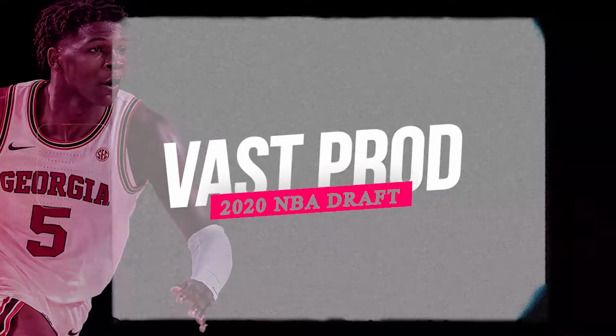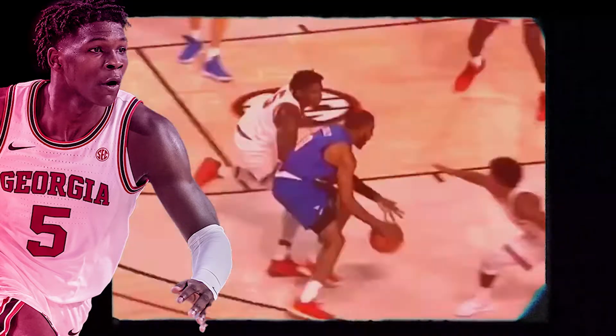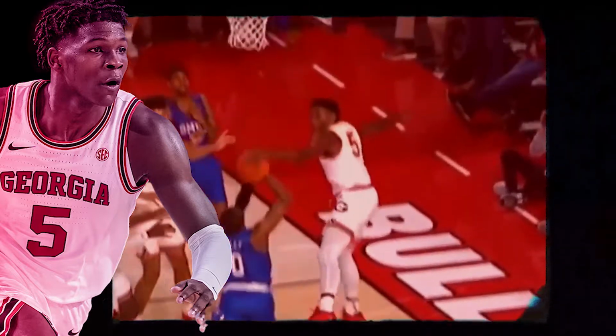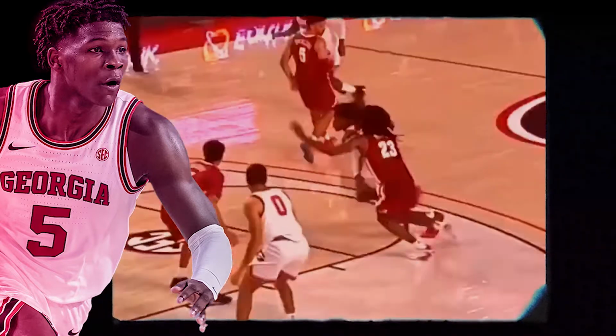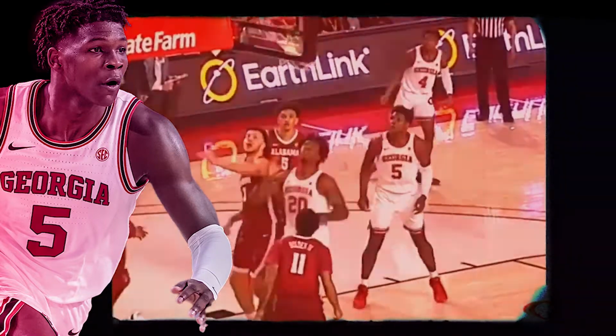Number 3, we have Anthony Edwards. This man is a bruising scorer who can create space with his dribble and make tough shots from all over the court. But his decision making leaves much to be desired, man. Looks like a bigger Victor Oladipo, Eric Gordon, and Dion Waiters.